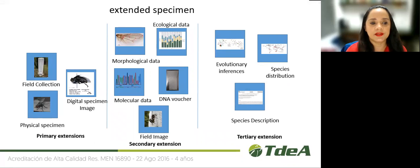Our specimens are not just a physical element. From them, information is derived that contributes to the knowledge of the biodiversity of these taxonomic groups. For example, we have DNA sequences, we have morphometric information, we have made evolutionary analyses and descriptions of new species, covering all the extensions of an extended specimen.